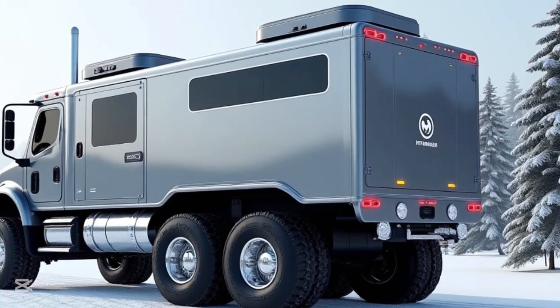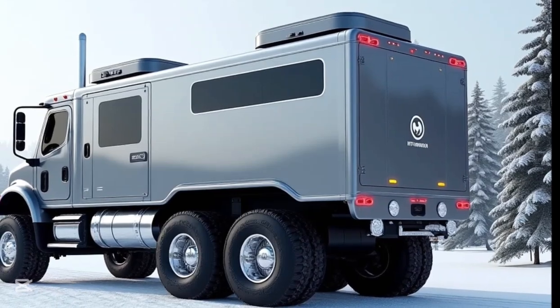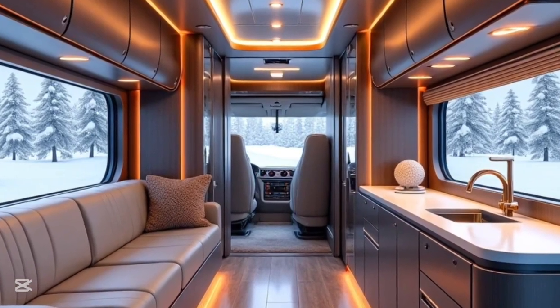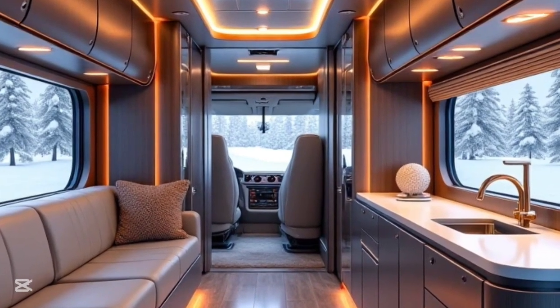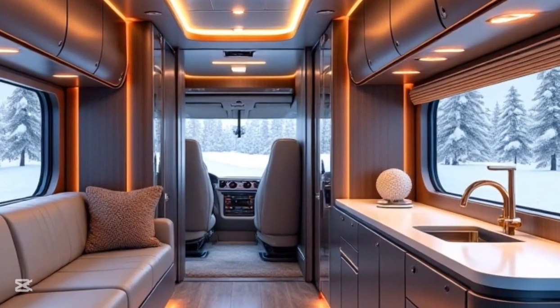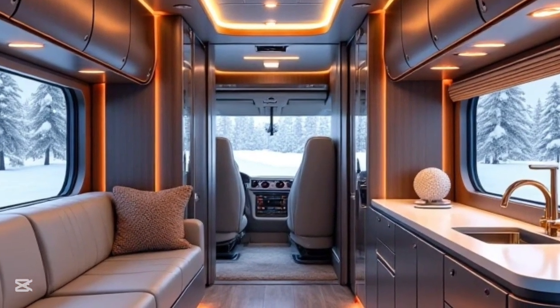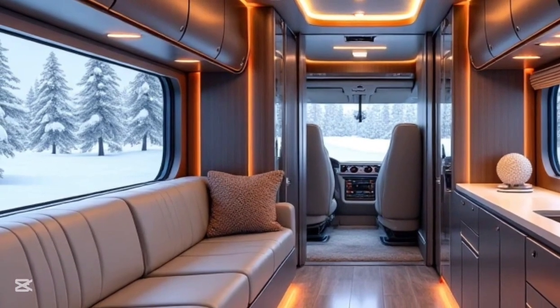The kitchen in this motor home is fully equipped. We are talking about a residential-size refrigerator, induction cooktop, microwave oven, solid surface countertops, deep stainless steel sink, and plenty of storage cabinets. Whether you are parked by a beach or deep in the mountains, you can cook gourmet meals without compromise. The use of premium materials ensures durability while maintaining a sleek modern design.